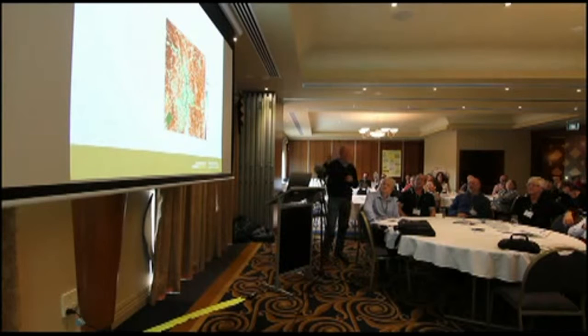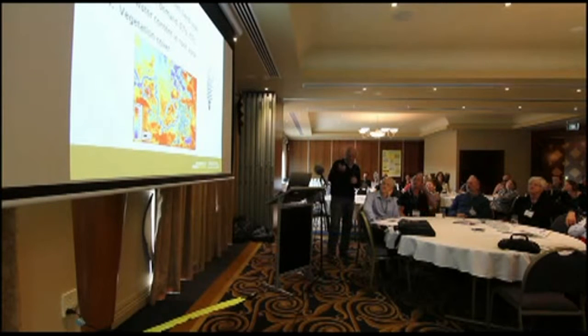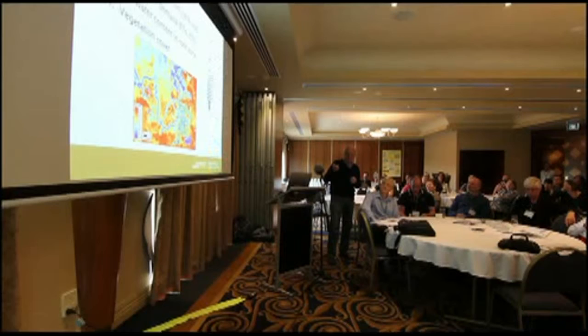So that's the sort of information we were using, and the likes of Mohammed and his team were associating that with land use. So once you overlay land use, we have individual paddocks. We know from the land use the other information associated with those paddocks. We know what's being grown in those paddocks. And of course, we're measuring the weather at the same time.